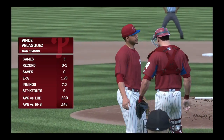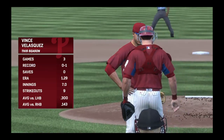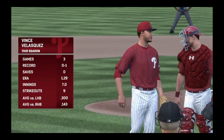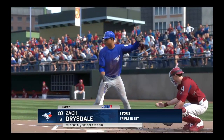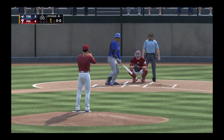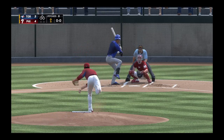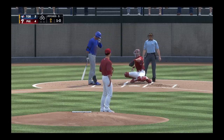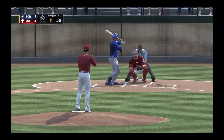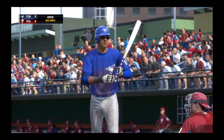Vince Velasquez will come on now and take the ball for the 4th time this spring. 28, Vince Velasquez. Digging in once again, Zach Drysdale. He'll lead it off against Vince Velasquez. Zach Drysdale. And he'll start the inning with a pitch that misses off the plate. It's ball 1. Now the pitch. And this winds up inside for a ball.